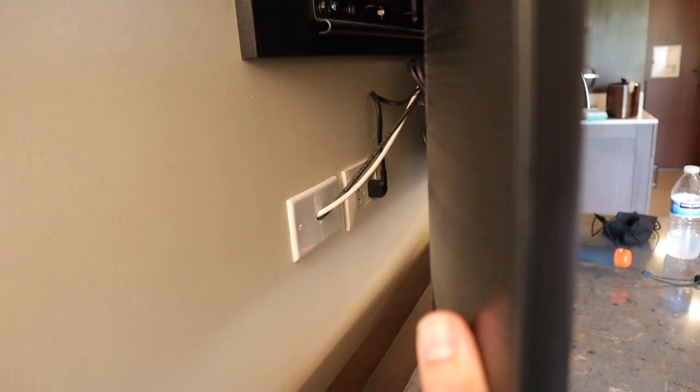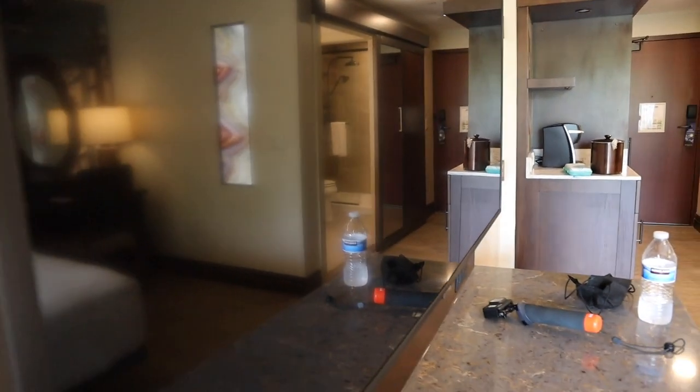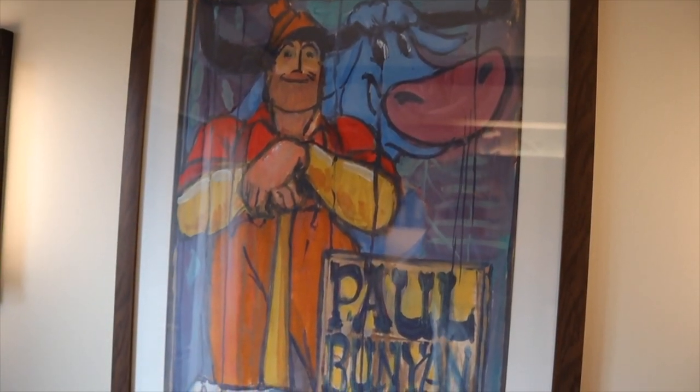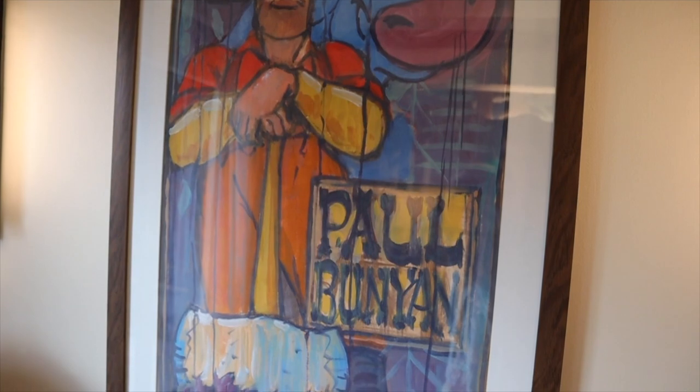Wonder how big this is. And is it fixed? Oh, you can move it. Okay, interesting. So you can kind of articulate it. Paul Bunyan picture. Goes along with the theme here.